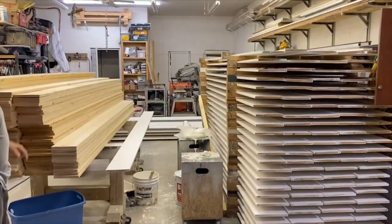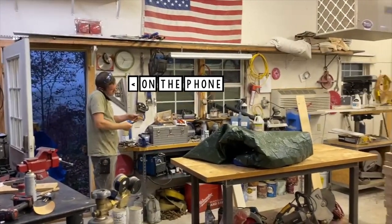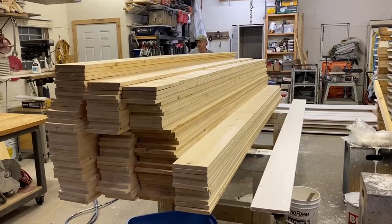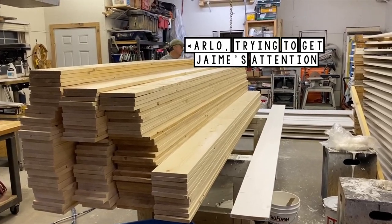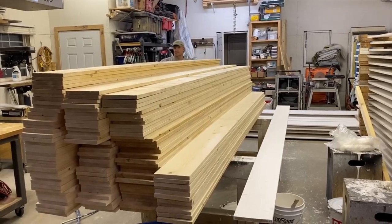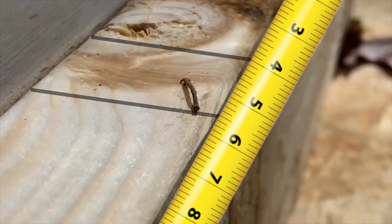Oh man. So we just showed up at the shop today and Jamie said that we are going to be working in town, but what I see is a huge stack of unpainted wood. So I'm guessing that we're probably not going to town, which sucks. Look at this little guy, he's helping us do layout today.